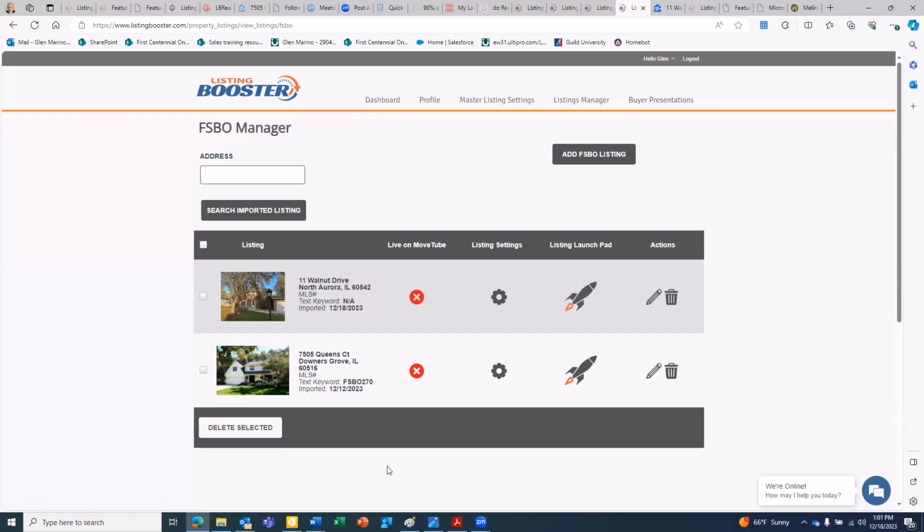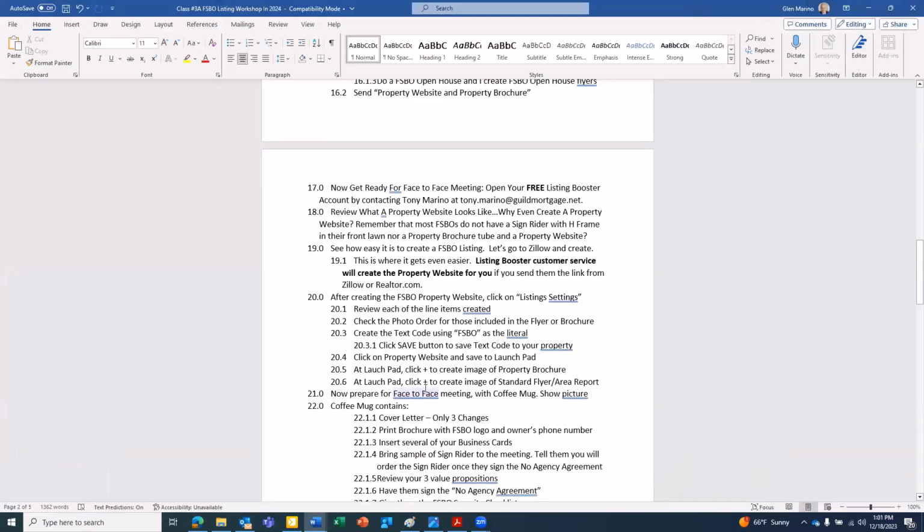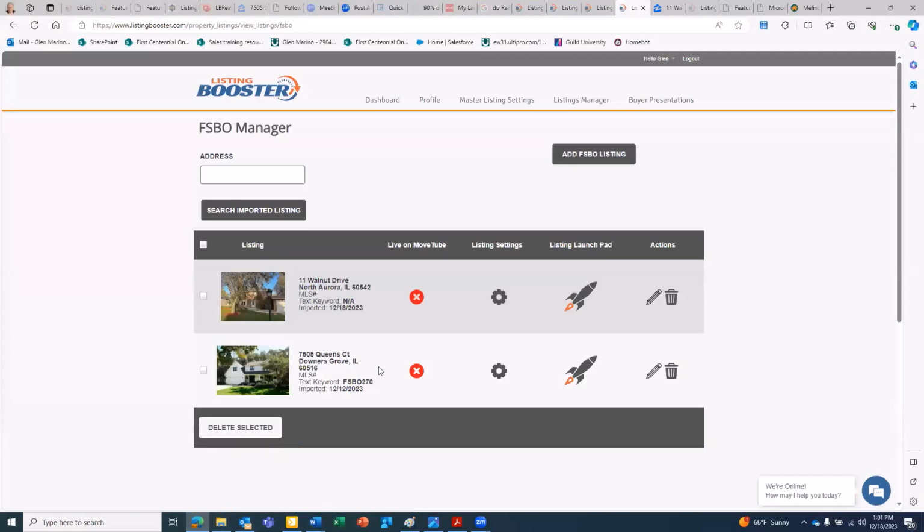And if you guys go to my agenda, I wish I would have given it to you guys in advance, but here in the agenda, it says after creating the FSBO site, click on listing settings, review each of the line items that were created, check the photo order, create the text code for the FSBO. Remember, the other one was 270. Click on property website and save it to the Launchpad. So there's a bunch of little steps here I want you to do. And again, you'll have this as your cheat sheet, but let's go over here to what we just created.